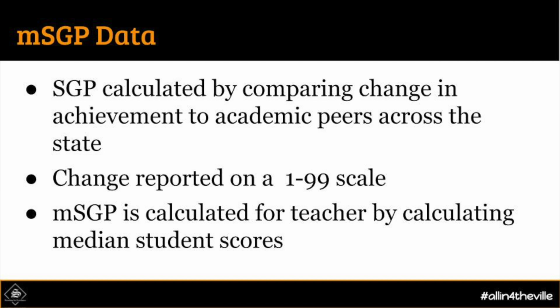New Jersey measures growth for an individual student by comparing the change in his or her achievement on the state assessment from one year to the next to the student's academic peers. This change is reported as a student growth percentile and indicates on a scale from 1 to 99 how an individual student's growth compares to those academic peers. To determine the MSGP for an individual teacher, district course roster data is used to create an ascending list of SGPs of qualifying students who are assigned to the teacher by the district.